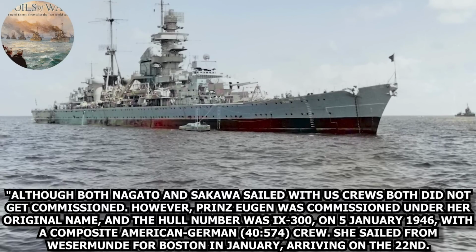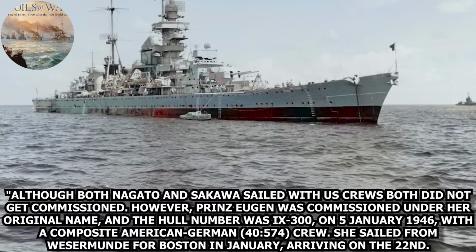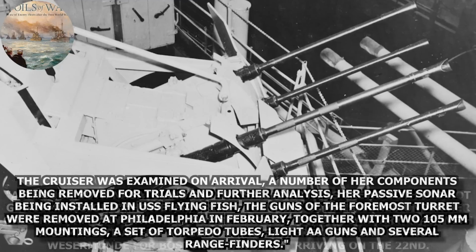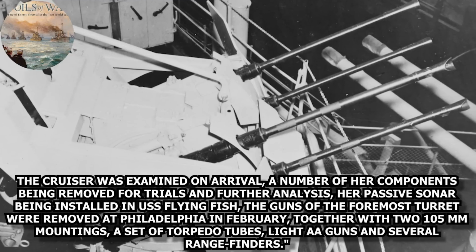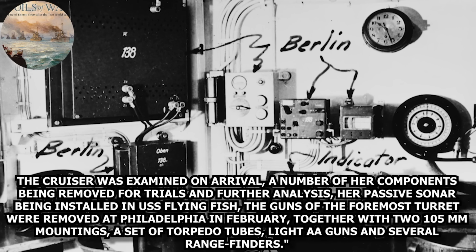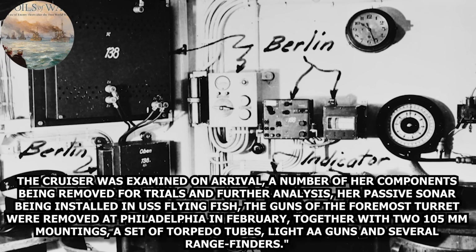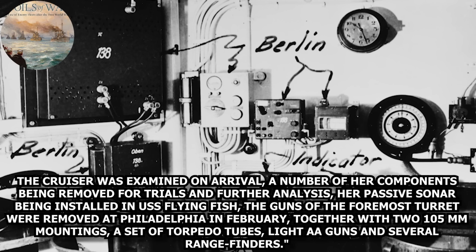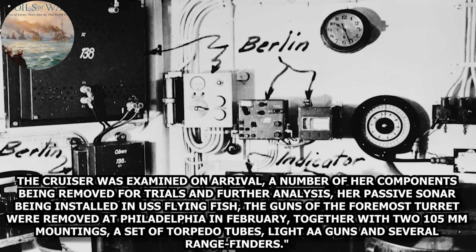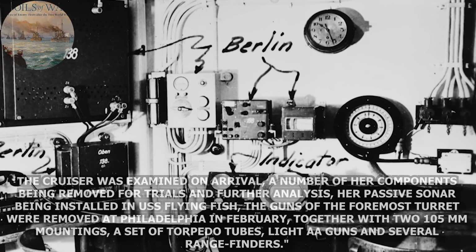On January 5, 1946, with a composite American-German crew, she sailed from Wesermünde for Boston, arriving on the 22nd. The cruiser was examined on arrival, a number of her components being removed for trials and further analysis. Her passive sonar was installed in USS Flying Fish. The guns of the foremost turret were removed at Philadelphia in February, together with two 105mm mountings, a set of torpedo tubes, light AA guns, and several rangefinders.